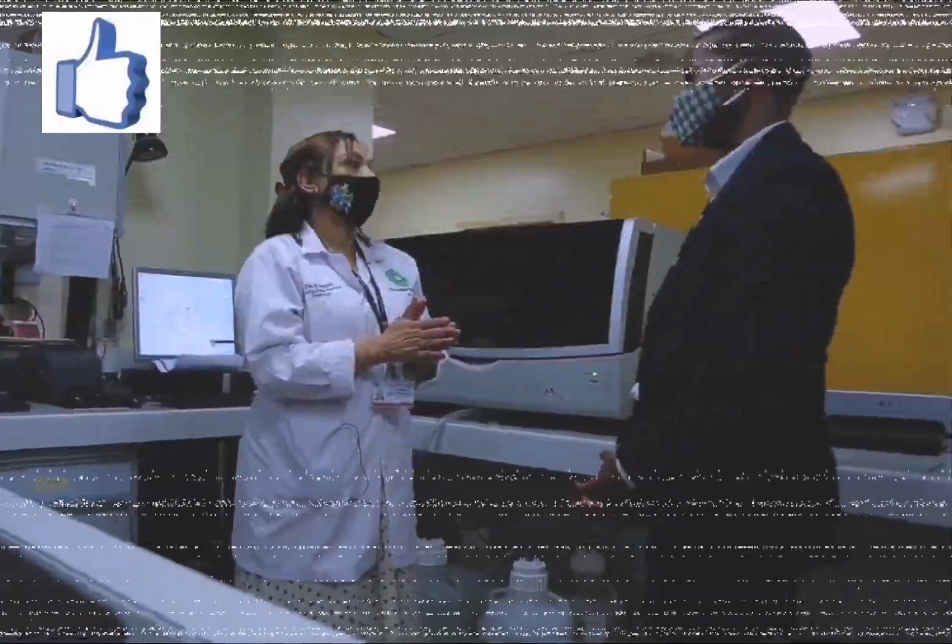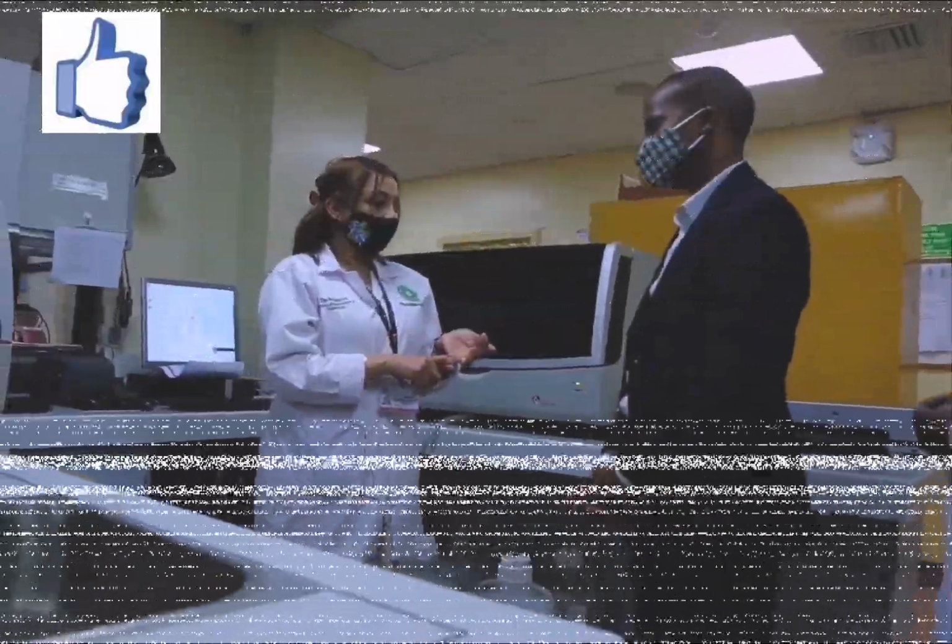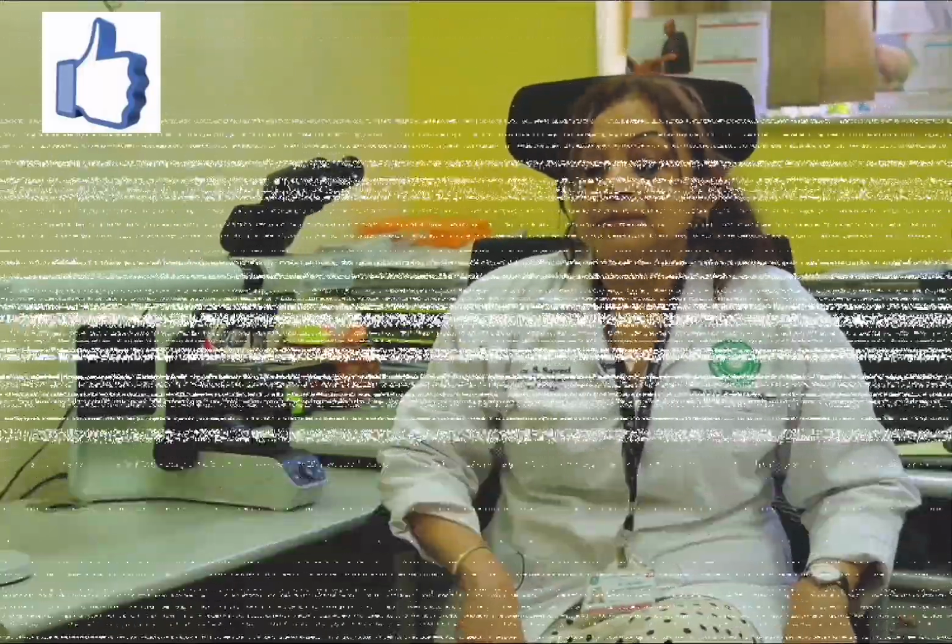We are the only lab, the only clinical lab in East and Central Africa that is College of American Pathology accredited. So it's like one of the highest, in fact, for pathologists, that's for anatomic pathology, that's the highest sort of accreditation, international accreditation that one can have.